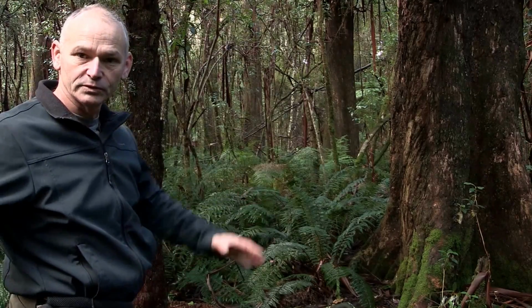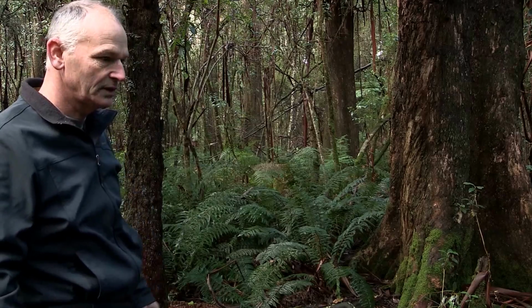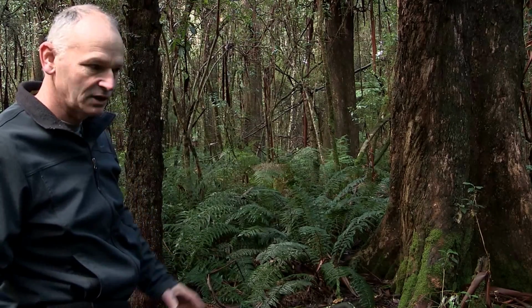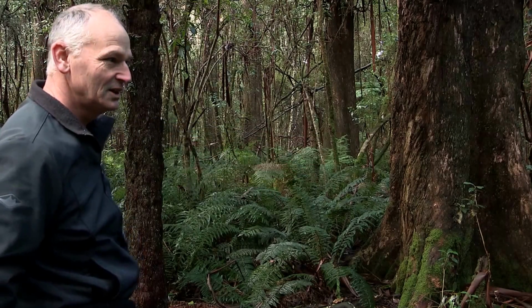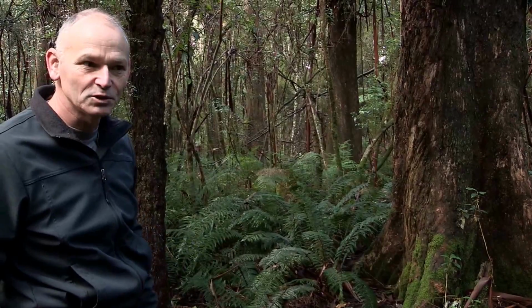Where I showed you before, it was all grass that grew up over the shrubs and stuff like that, and just a sort of a normal undergrowth you'd see around the Dandenongs, to here you've got this beautiful fern carpet virtually. It's a totally different atmosphere. It's very mystical in appearance.